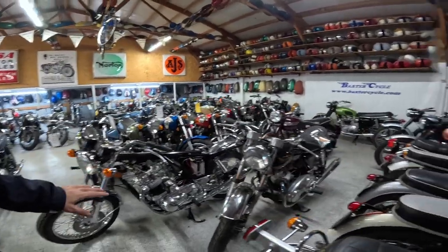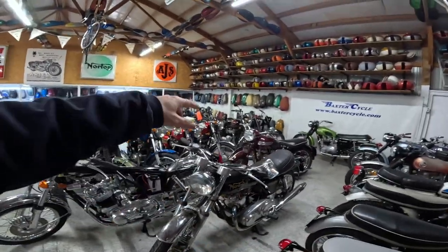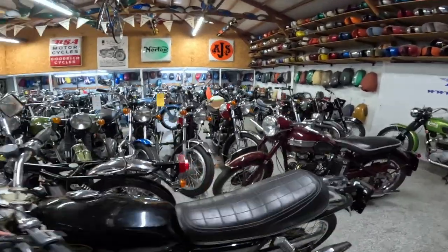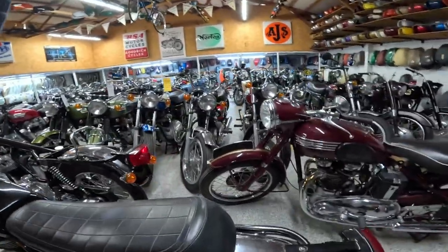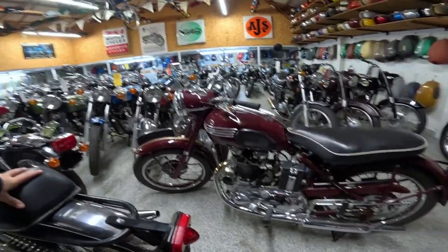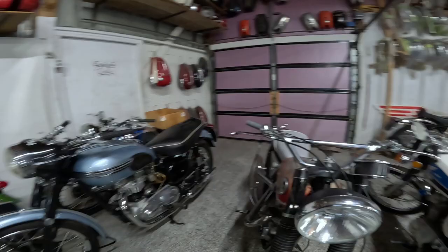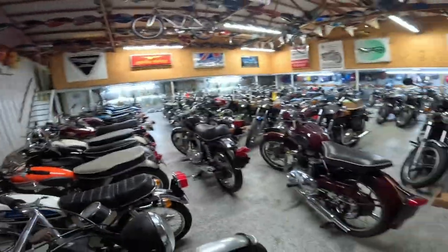Old Norton, Triumph. Can't remember what these are. If they don't say, I don't know. I'm not an expert on these, but all I do know, it is beautiful. But check this out. So how are these arranged? Okay, these are the bikes that have just came in right here.